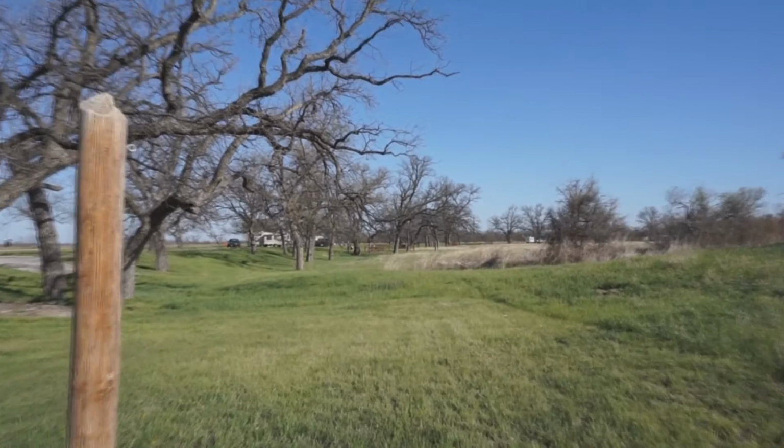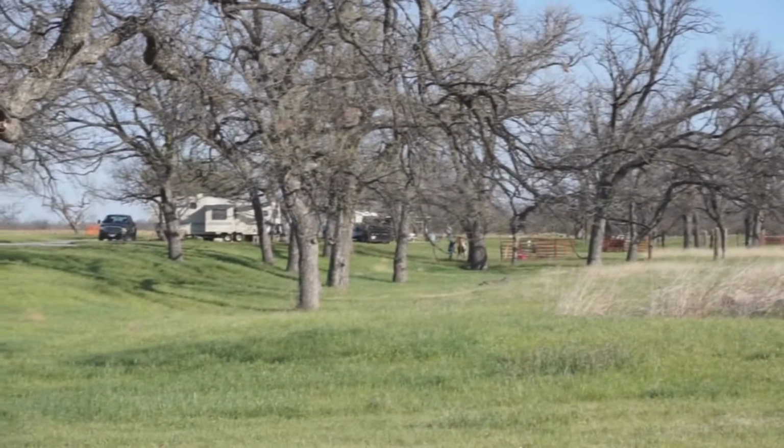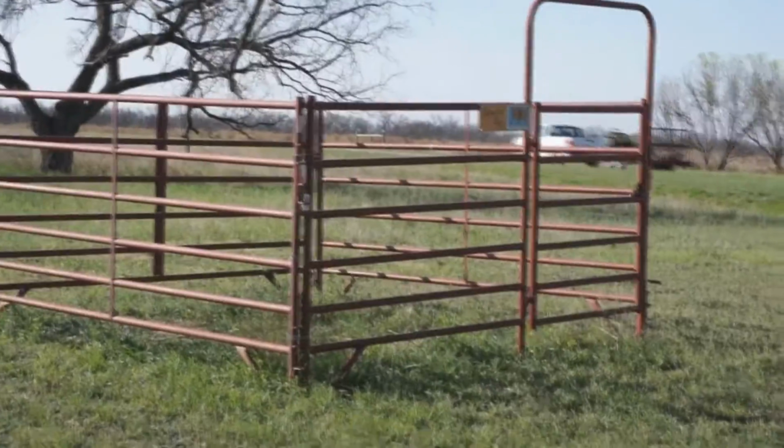But I think this is just the neatest idea. Be able to bring your RV and your horses and you can take them out and ride. Here's one of those horse pens.